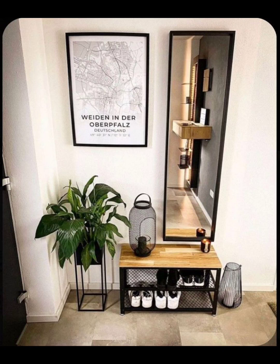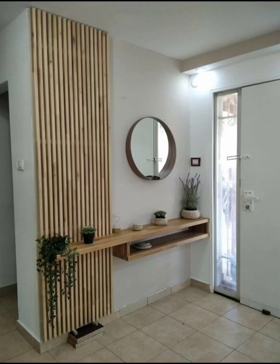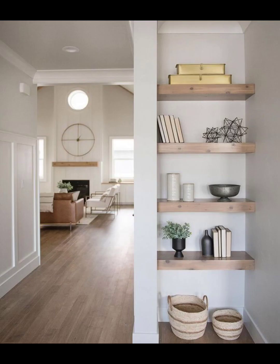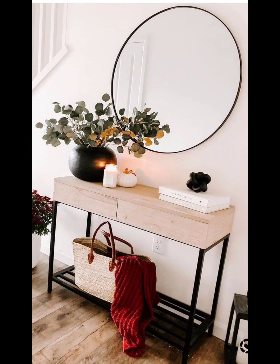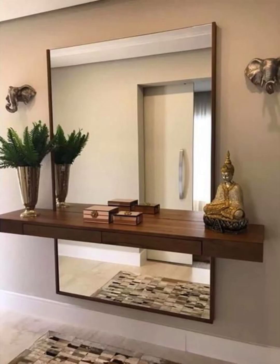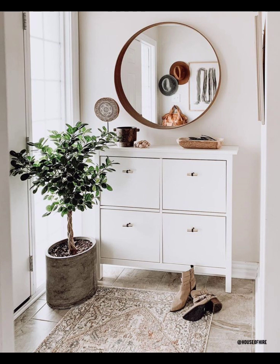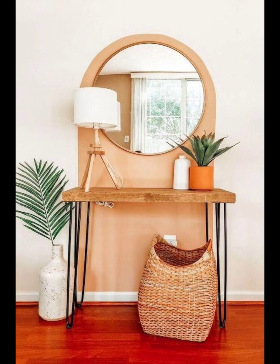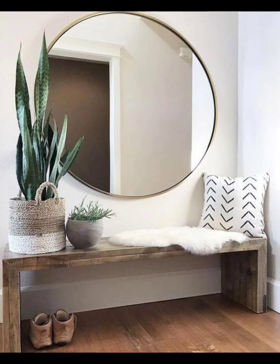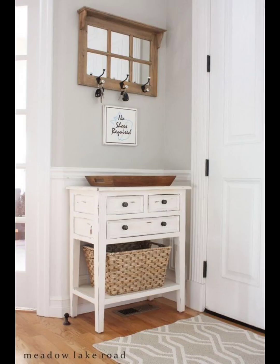Enhance comfort by adding a cozy rug in warm tones, making your entrance inviting. Infuse personality by decorating with a few antique pieces, giving the space character and a unique feel. This simple and stylish approach to your entryway ensures functionality and a welcoming atmosphere, creating a delightful first impression for everyone who walks through your door.